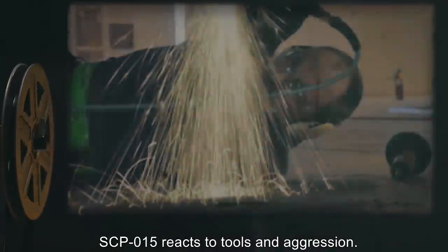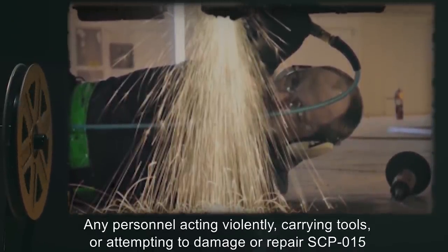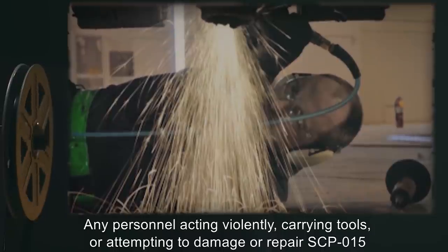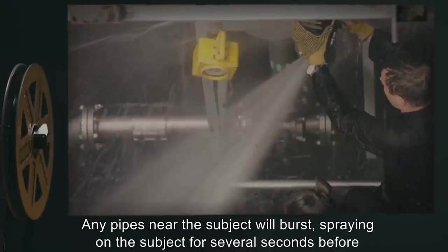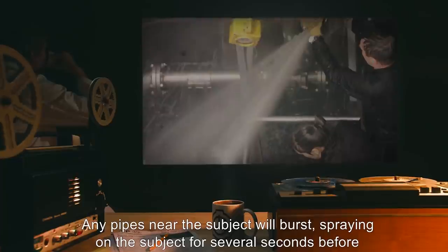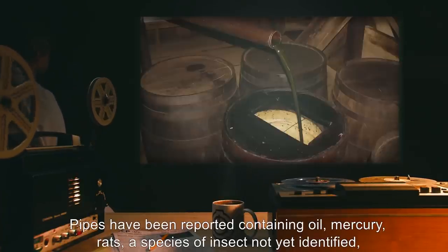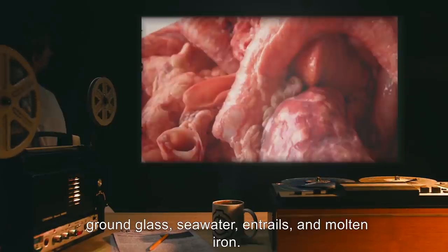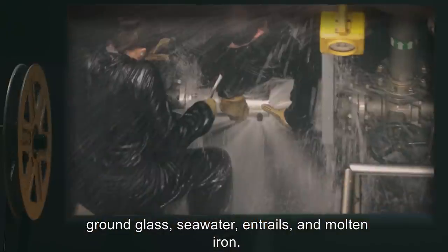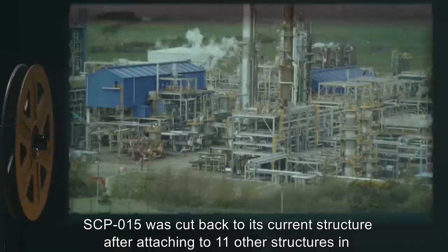SCP-15 reacts to tools and aggression. Any personnel acting violently, carrying tools, or attempting to damage or repair SCP-15 in any way will trigger a reaction. Any pipes near the subject will burst, spraying on the subject for several seconds before the flow suddenly stops. Pipes have been reported containing oil, mercury, rats, a species of insect not yet identified, ground glass, seawater, entrails, and molten iron. Pipes will continue to burst around the subject until death or retreat.